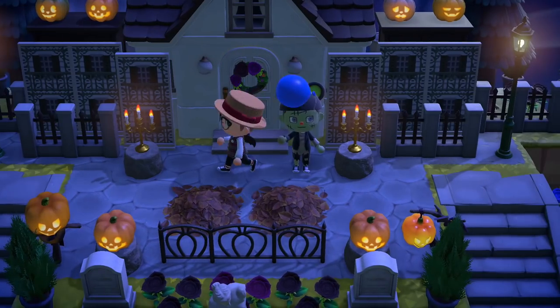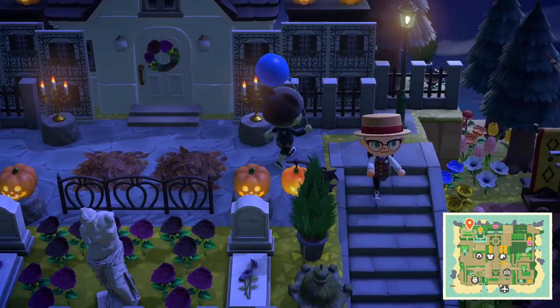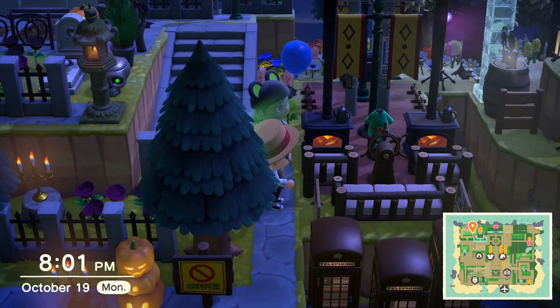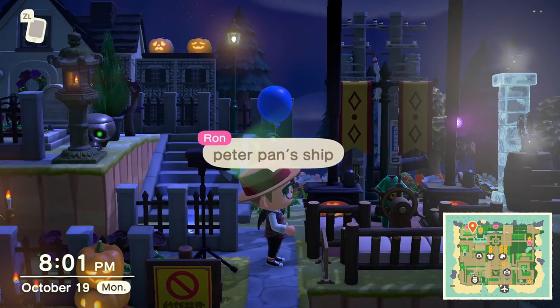All right, we are done with the final house, but there's still a bit of island left. I can't wait to see this. Peter Pan. If we just Peter Pan the camera up, we can see it better.